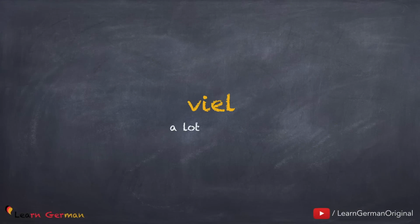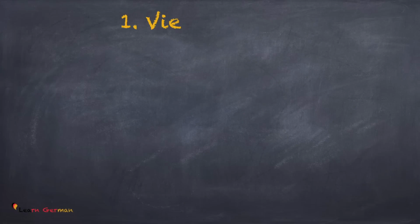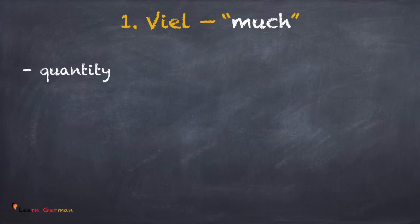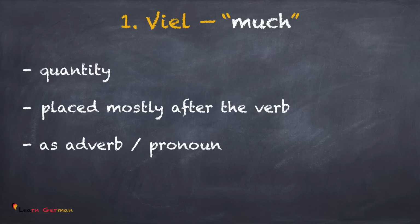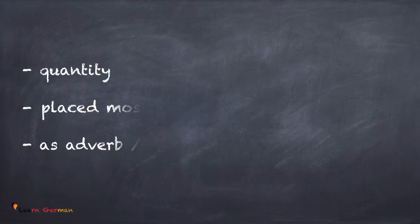Sehr gut. Now let's move on to the next word, viel. The first use of viel in German is the same as much in English. Viel is used when you're talking about quantity and it is placed mostly after the verb. Viel can be used either as an adverb or as a pronoun. Let's look at a few examples.